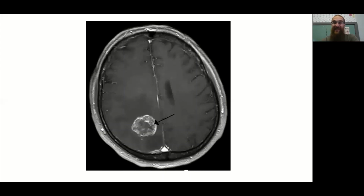So one of the problems is getting to the site, because there's the blood-brain barrier in the way. And another potential problem with using them is that you want them to destroy specific cells that are alive, but not other cells that are alive. So differentiating between those is very difficult with the drugs that we have.